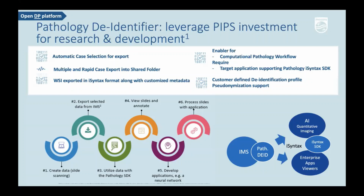It enables rapid export of 250 iSyntax images per hour, and can be either manual one-time or automated based on your predefined rules. Cohort selection based on metadata, public tags, and dates is possible. Users can customize what data should be de-identified, and many, many more such features.